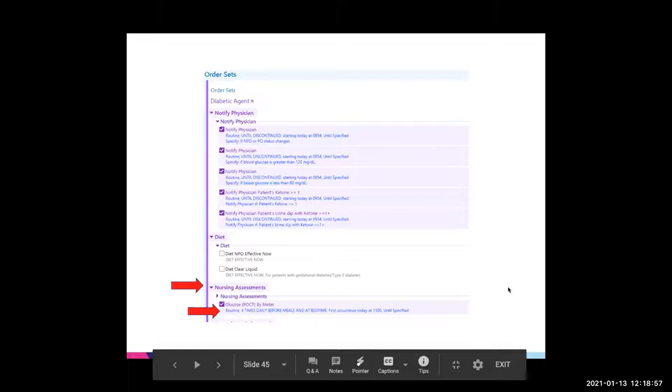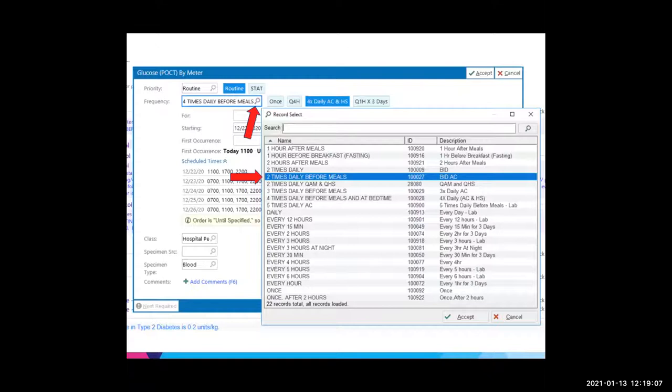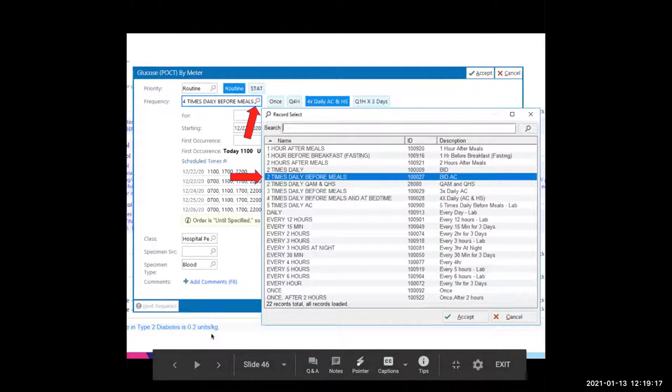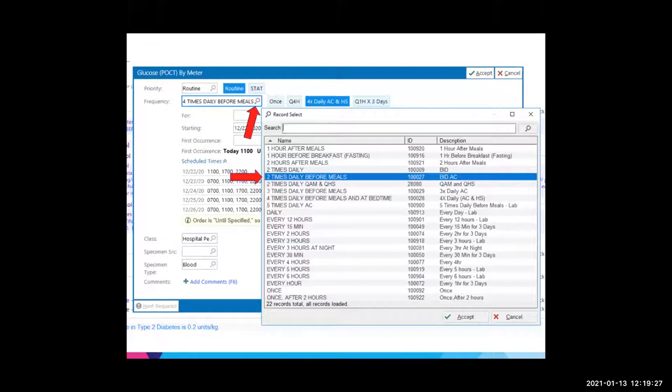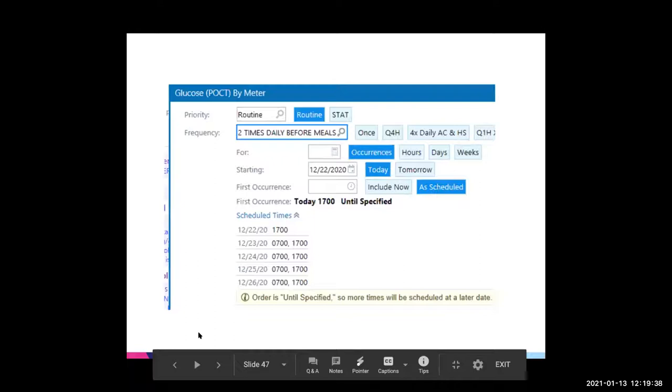Epic users can click the magnifying glass for a drop-down menu of various frequencies. We would encourage NPs, PAs, MDs who are caring for low-risk patients as previously described to adjust the frequency to 2 times daily before meals. With this BIDAC option, patients will receive finger sticks once in the morning after fasting, which indicates overall control, and once before dinner as preprandial before eating, which indicates if the patient is getting enough insulin to cover what they are eating. Once Epic users select these options, this is what the page will look like.